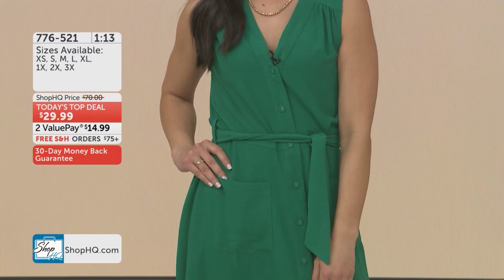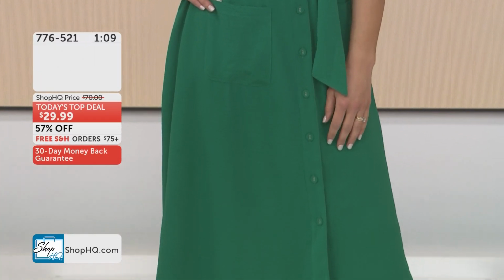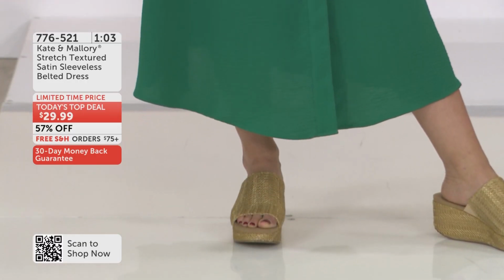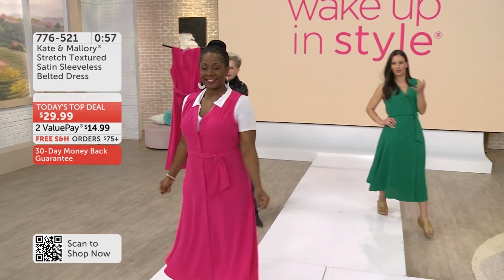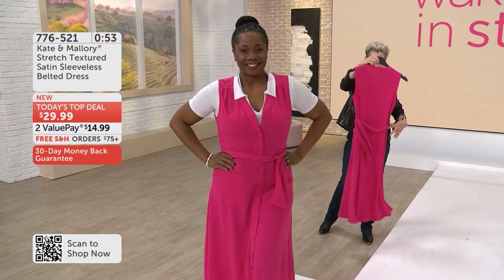How about care? Can I throw it in the washing machine and throw it in the dryer and pull it out and hang it up and go away? Sure can, and that's exactly what I would do. I throw everything in the wash and hope for the best, and everything from Kate and Mallory always washes up perfectly. It's going to hold that color. That's why they chose poly for this particular dress, to hold that vibrant color, to hold that really nice luxe texture that you're getting with this one.